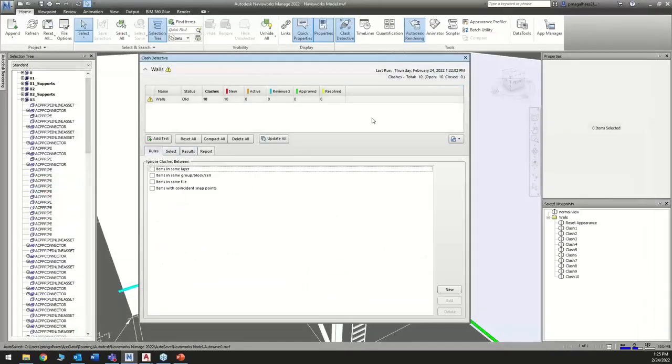These clashes can be imported. We can also import and export the clash tests.